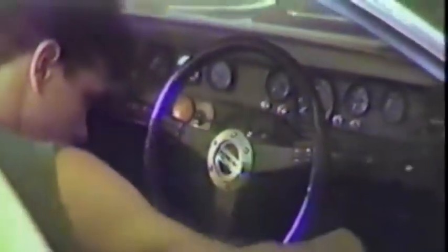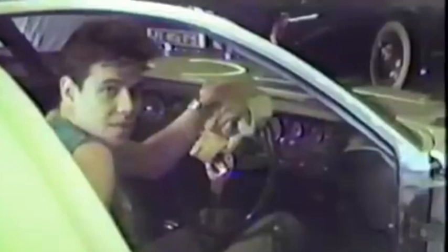Hey, it's Doc, and this is me 38 years ago, cleaning the GT40 and fantasizing about racing like Bob Bondurant or Dan Gurney. Well, until reality sets in.